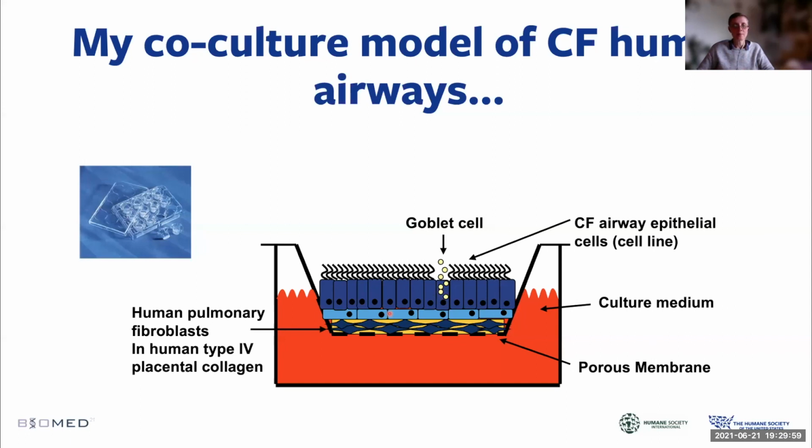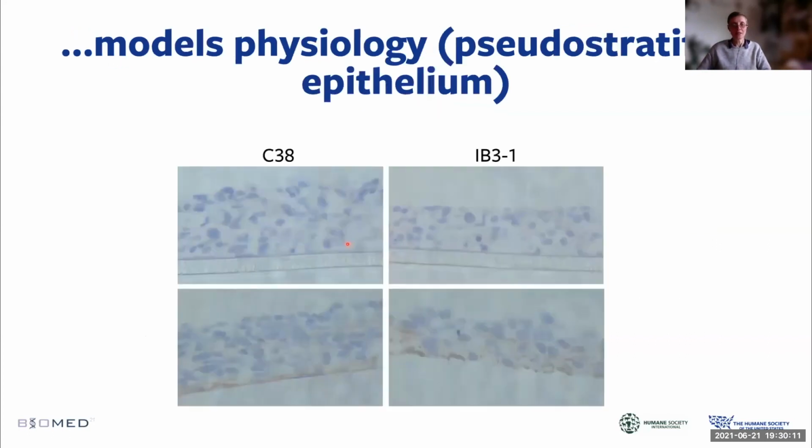And we could see that we had a basal population, and then we had our pseudostratified layer with cilia on the top and with goblet cells, so they're making mucin as well. And I have an electron micrograph of these. Don't laugh at these. I know they're not particularly beautiful, but we thought they were fabulous when we made them. Our C38 cells are the corrected cystic fibrosis cell line, and IB3-1 is the cell line that maintains the mutation. IB3-1 has an F508 deletion and a missense mutation, so it's a heterozygote line.